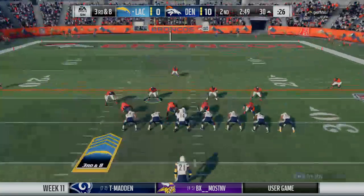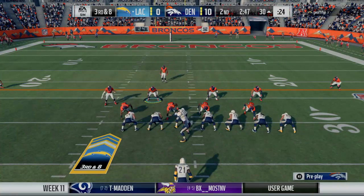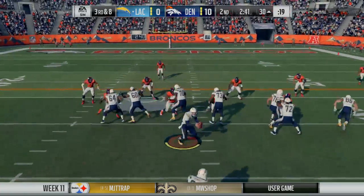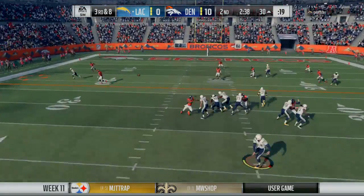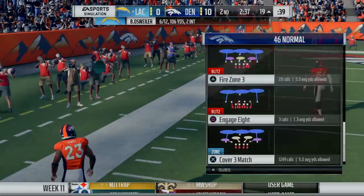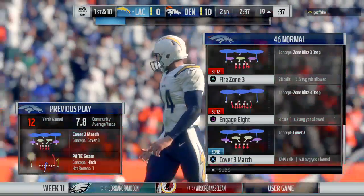They go play action now. Osweiler, and he's going to be out of bounds down inside the 20. The Chargers passing game rolling a bit here.